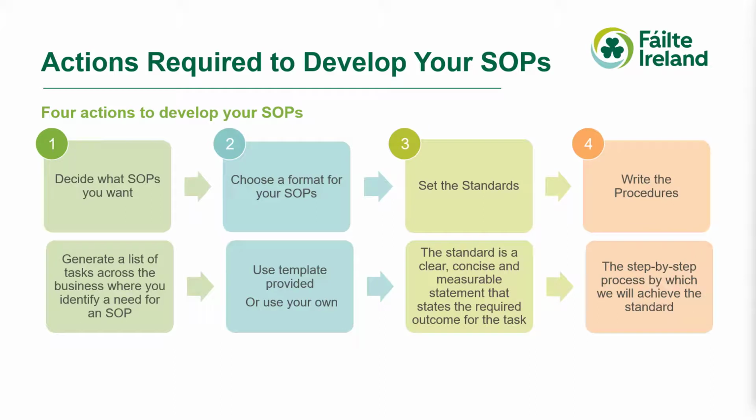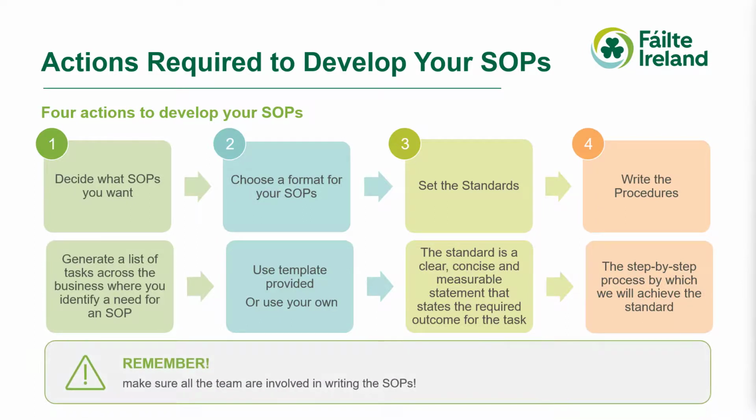Action 4. Write the procedures, which is a step-by-step process describing how we will achieve the standard. When you have written and agreed all the standards, then work together on briefly describing the correct procedure for each standard. Remember to make sure that everyone is involved in writing the SOPs.